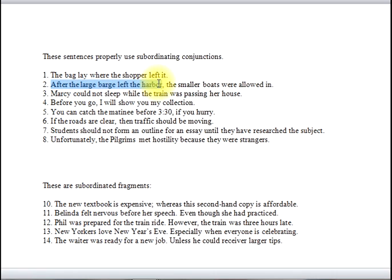The large barge left the harbor. The smaller boats were allowed in. That's another pattern, two patterns. Now you have the "after" right here. But can you see how it is actually combining these two patterns? Because you can take this and move it over to the side, right here. You can put it right there. Of course, you're going to have to capitalize this correctly then. The smaller boats were allowed in. You don't even need a comma there after "the large boats left the harbor."